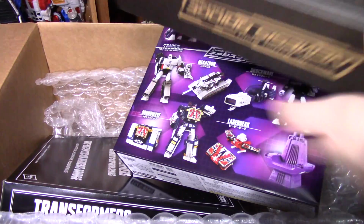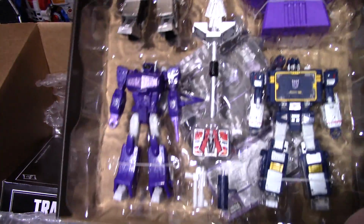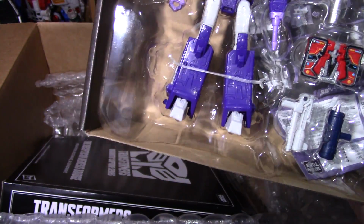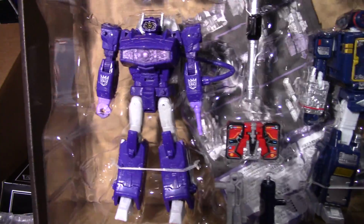Oh my gosh, it's just another layer. I swear if there's another layer, another box inside of this box, I'm going to freak out. There we go. Here, we can look at them. We can see them. So that Shockwave, the colors look really nice, but it doesn't look different enough from the one I already have. So I don't really know on that.